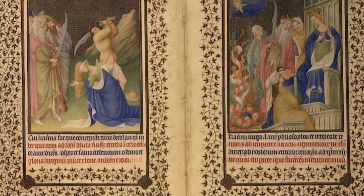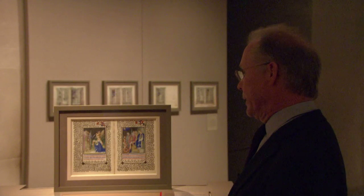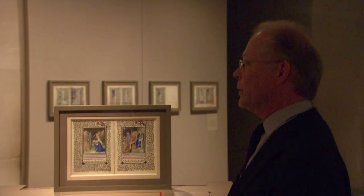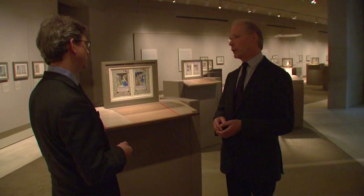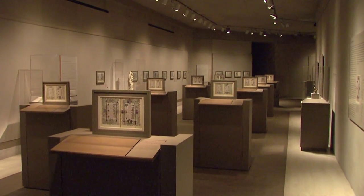Extraordinary. Do we know how long this process took? We know pretty precisely. The Duke hired the Limbourg brothers in 1404. We believe they began work on the Belles Heures in 1405, and we know from the entries in the Duke's inventories that the Belles Heures was finished either in late 1408 or early 1409. Right. Let's go on and look at some of the other pages.